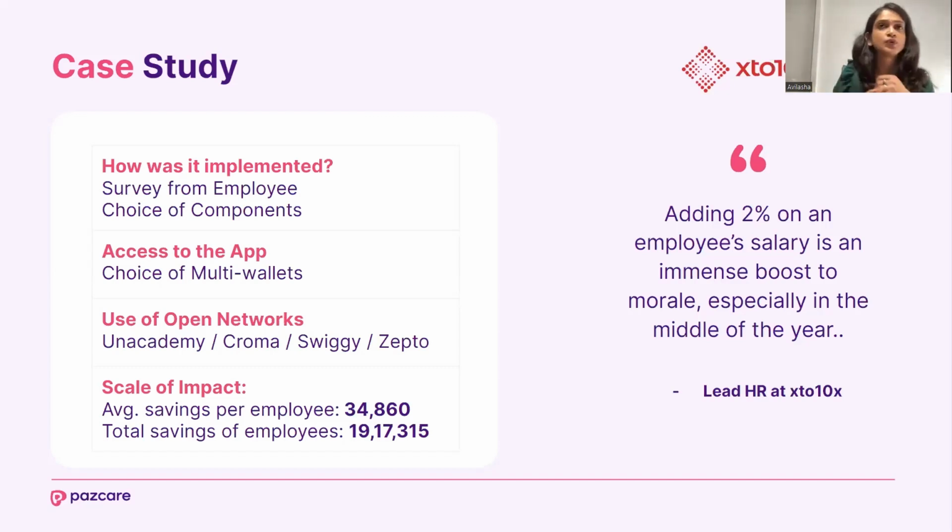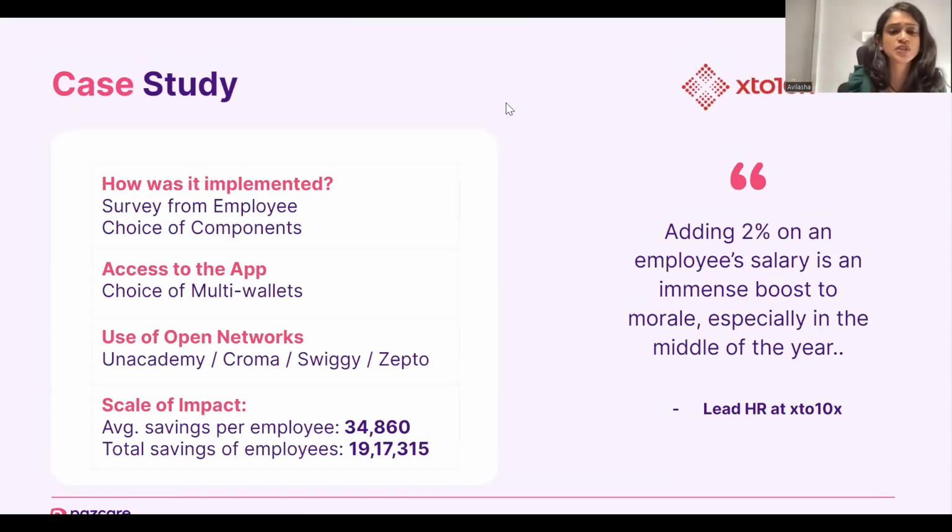They opted for food, fuel, telecom, learning and development, gadgets and equipments, books and periodicals. It was more like a jackpot for Pascare, right? With our one single card, they were able to go to any kirana store, any restaurant, or any petrol pump, and transact there seamlessly, right? Like just one single card itself.